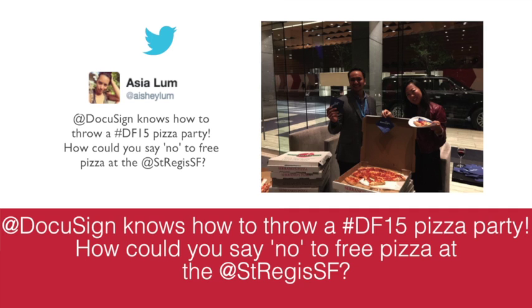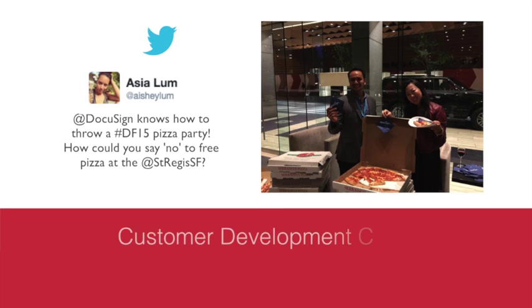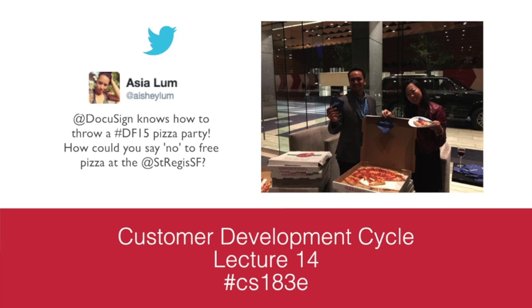Now, if I were to tell you, hey, do you want to come to a DocuSign party? You'd be like, no. But if I put it at a St. Regis, would you come then? Yeah. In the ballroom, it's really nice. And I'm going to have free pizza at 2 a.m. Same thing Dreamforce did at the Westin Hotel. Remember, my FTC disclosure is already done.